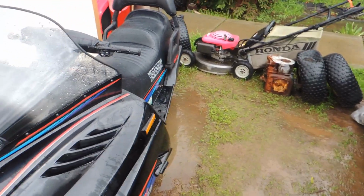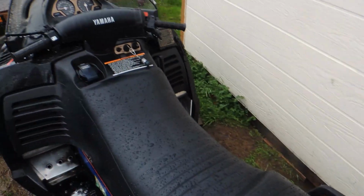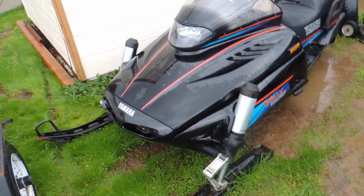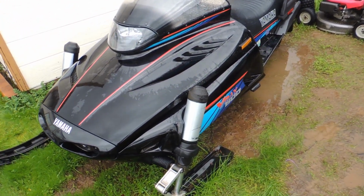But you could probably apply that to any toy, once you're not riding your quad or your boat or whatever. You're going to have to winterize that puppy. So really, my final thoughts on it are, it's kind of underrated for power sports stuff in California.